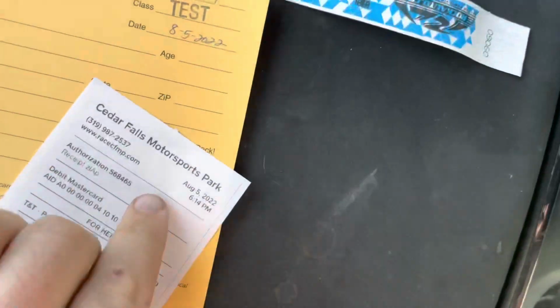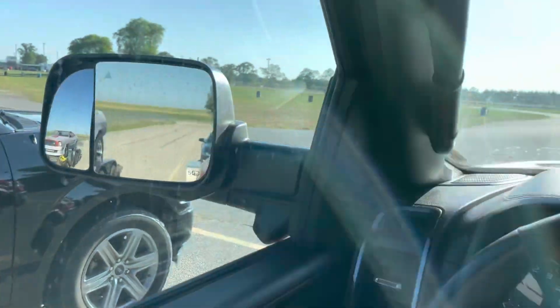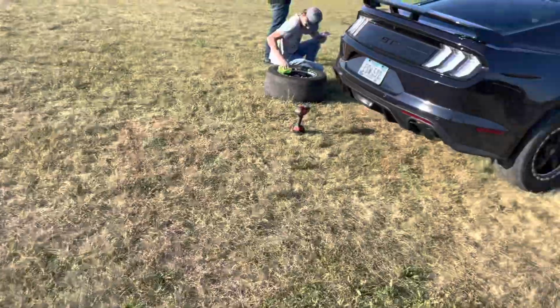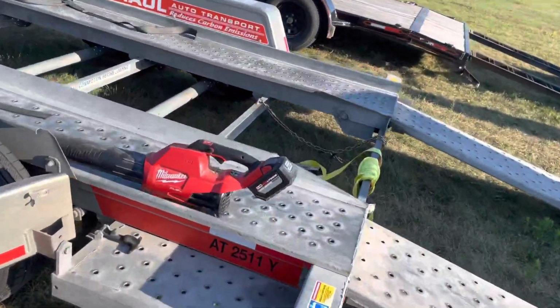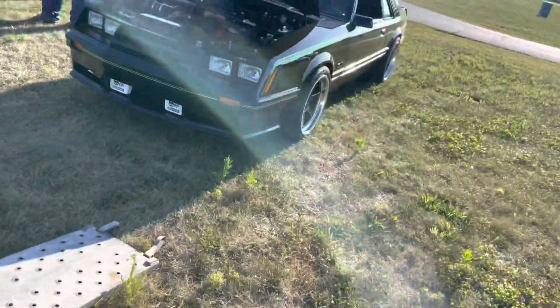But I got my card, I got the famous number 69, and we're gonna go get teched in and see how everything goes. The old girl is teched in, and she passed with flying colors. Brett's over here putting on the poverty stars. But I did bring my fancy schmancy leaf blower so that after every pass I can get the under hood temps under control.